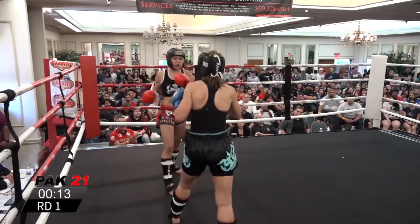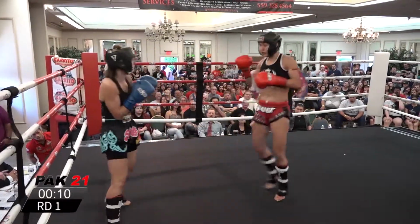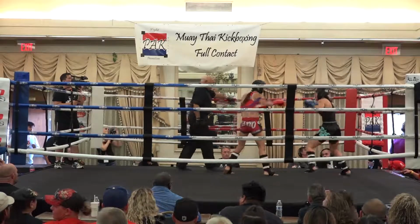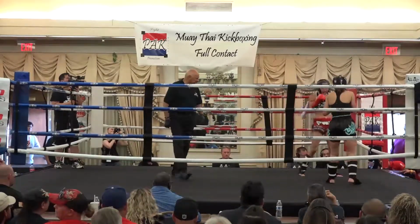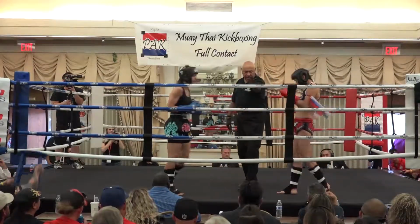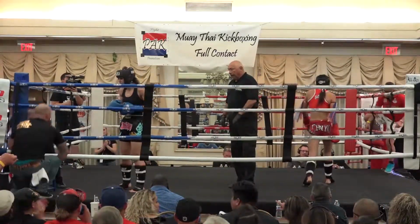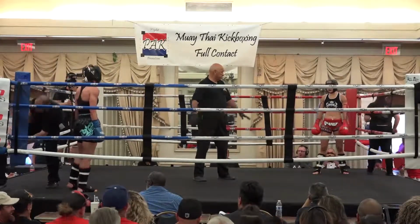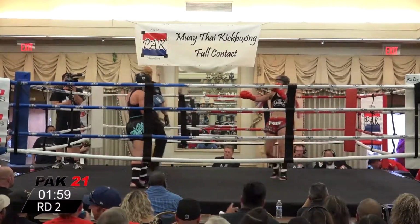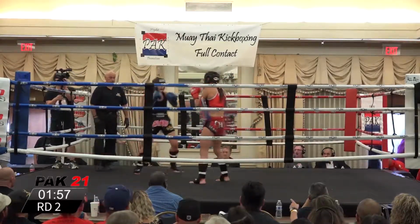Very nice. So what's neat is the stylistic difference here with the southpaw versus the standard fighter. Monika in the red trunks, red corner, is in southpaw stance. And here we go, round two. This is an exciting title fight.